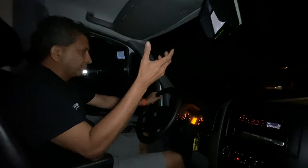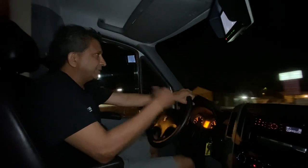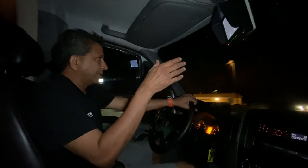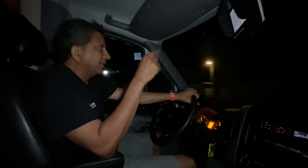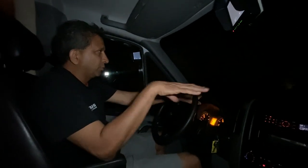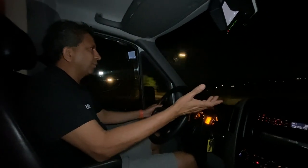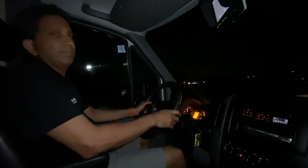$8,000 of transmission was rebuilt only 15,000 miles ago. This V6 Mercedes engine, they're good to go over 500,000 miles or 600,000-700,000 miles. They just go forever and ever. Front end has been completely rebuilt with the ball joints and all. That's why it drives so good. No bouncing around. It is in excellent shape.